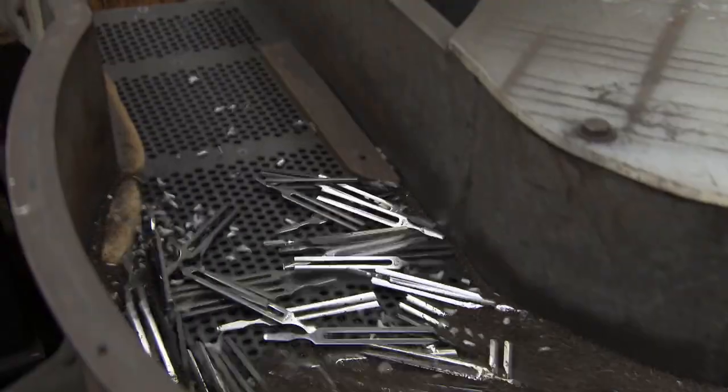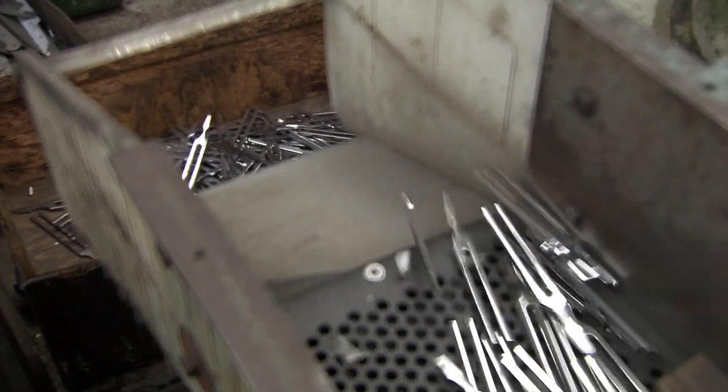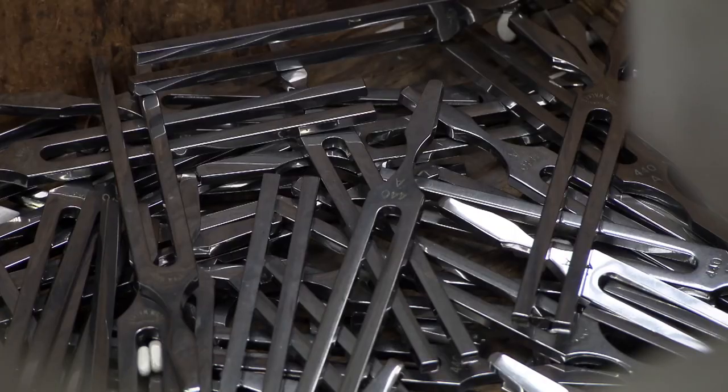As they jitterbug out of the vibro polisher, the forks are looking good. But they're still tone deaf. They need fine tuning. From the master.